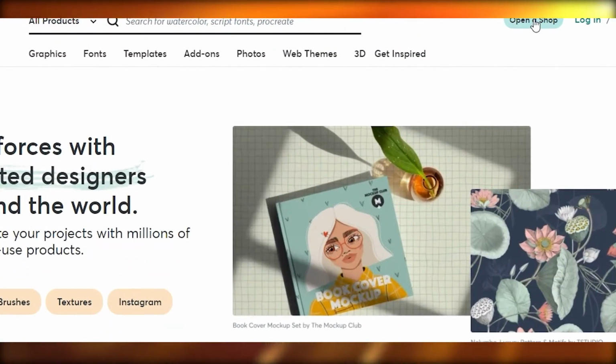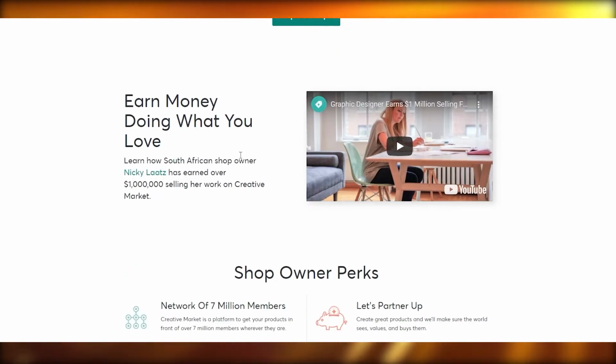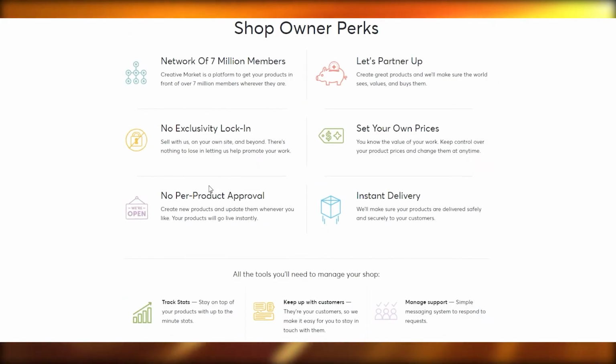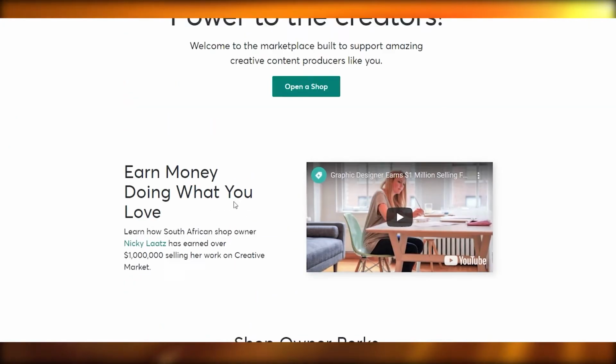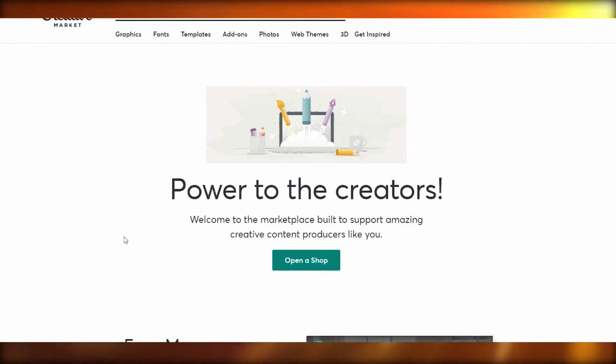If you click on open a shop over here, we can see that we can quickly open a shop and earn money doing what we love. They have a network of 7 million members, which is a pretty big number considering all the other websites that are out there on the internet. We have no pre-product approval as well, instant delivery, no exclusivity logins. They have a lot of good things going for them. And also it is available in a lot more countries than Etsy, even though Etsy is more popular and it should be available in more countries, but it's not, unfortunately. So you can use Creative Market for that.